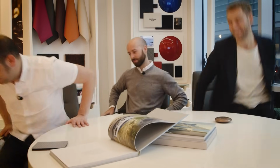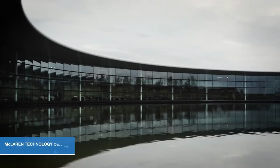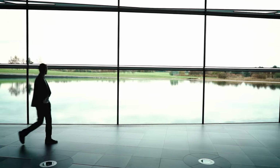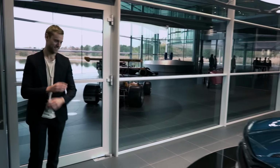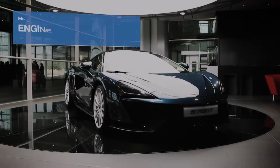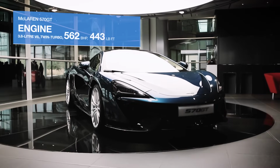Oh, boys, have I got a treat for you? Come on, I'll show you. To add a little spice into the mix, we've taken the short hop from West London down to Woking to pick up a rather different, more exciting take on the classic British GT, the McLaren 570 GT.